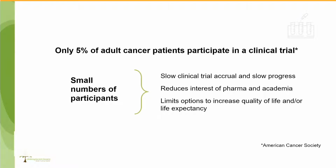When my brother was diagnosed in 2005, we looked for clinical trials. There were 4 clinical trials that he could have participated in, but all had been canceled because they couldn't accrue numbers. Slow clinical trial accrual equals slow progress. It reduces interest of pharma and academia. If they can't accrue, they won't invest in this cancer, in more research. And it limits options to increase your quality of life and life expectancy, and those are key issues for us.